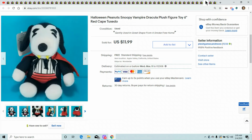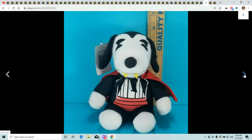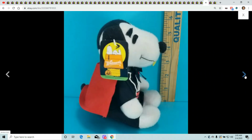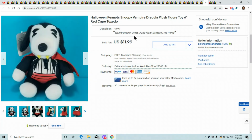And a few more. Little Snoopy. Halloween Snoopy. Not sure why Halloween's selling now, but I'll take it. It's got his little vampire teeth, so someone bit Snoopy. Wonder if Woodstock was a vampire and bit Snoopy. I don't know. Anyways, what did I get for him? $11.99 with free shipping. He's only 6 inches tall.